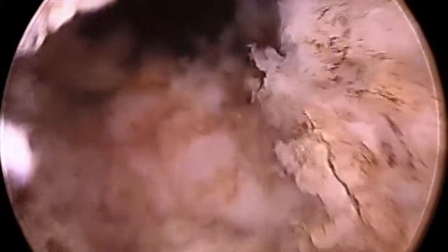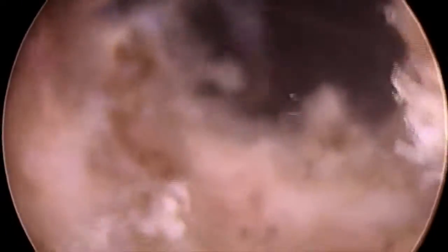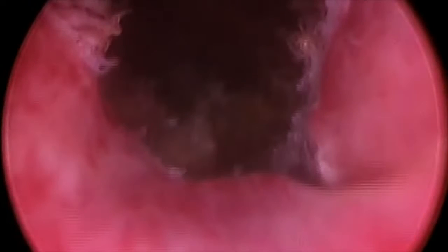You can start to see a nice open channel forming inside the prostate, which was previously quite blocked. We'll keep at it until the prostate channel is wide open and completely hollowed out, as you see here in the picture.